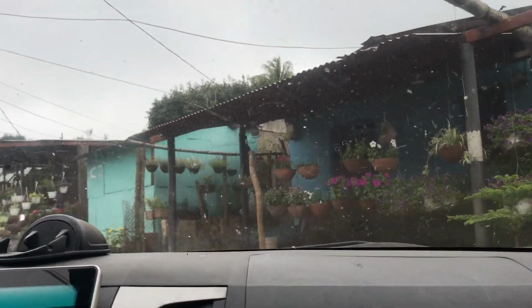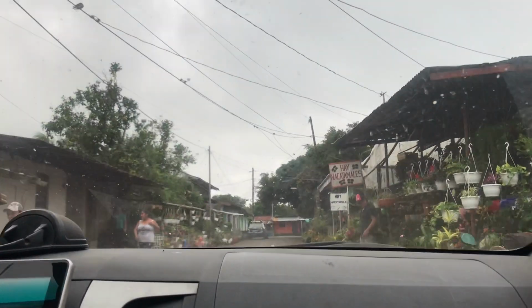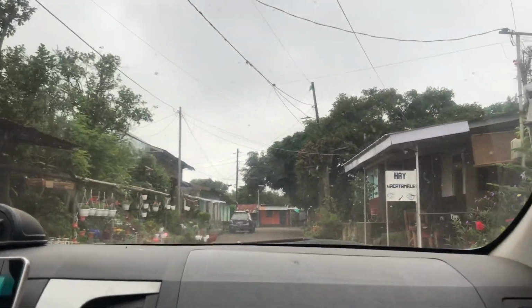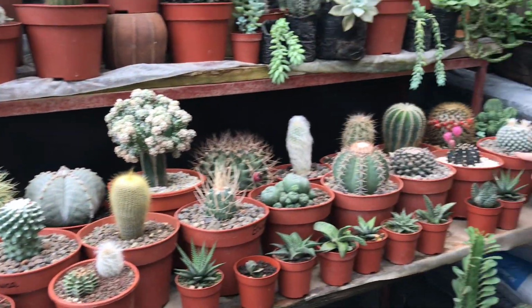So this is my favorite little plant stand right here. Oh, looks like there's something like tamales. This family right here. Yeah. You like better though.